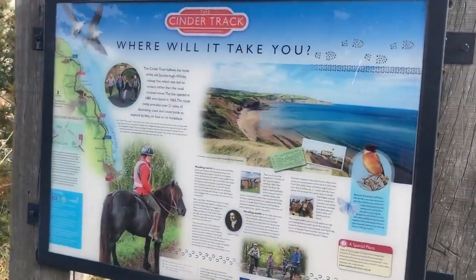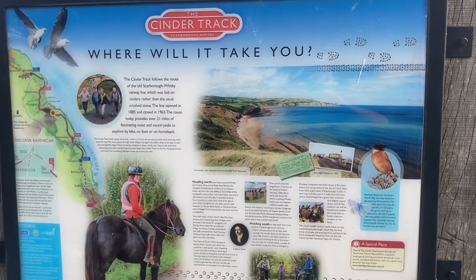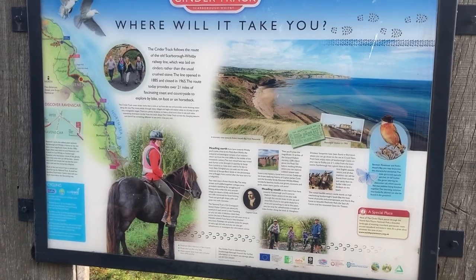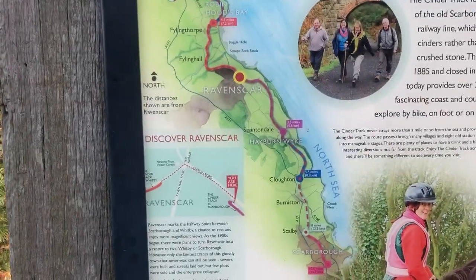The Cinder track, where will it take you? There we are. That's information there, all about the Cinder track. I thought there was information about the actual train. So there's the map there. That's what we're going to do.